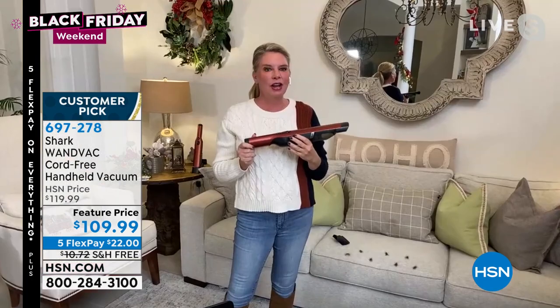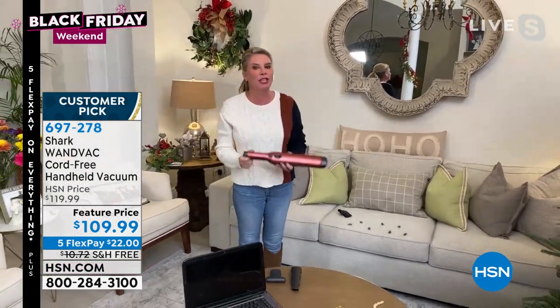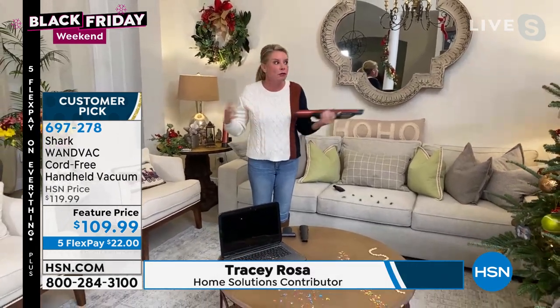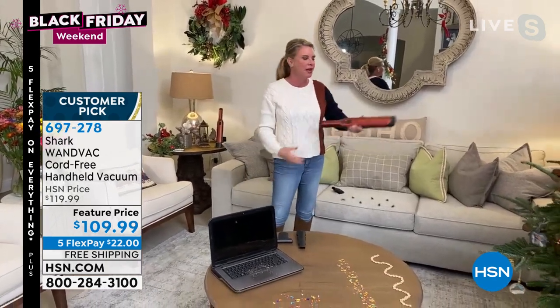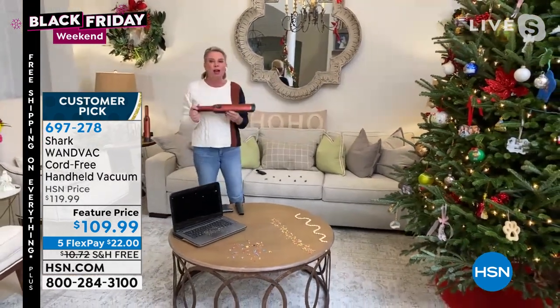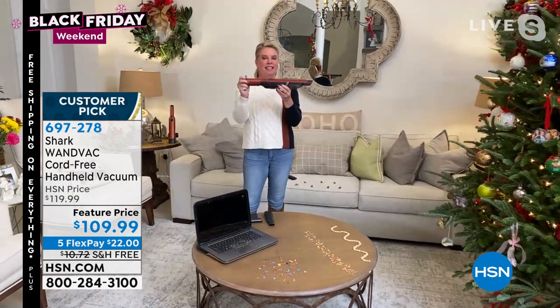Oh, absolutely. Everyone knows that you need a full size upright in your home, but everyone also knows that you need a strong, powerful, lightweight handheld for those everyday messes, because you're not going to lug out that big heavy vacuum every single time. You've got a mess on your countertops, a mess around the tree, some dog hair on the couch. You want a great handheld. So what did Shark do? They gave you this.